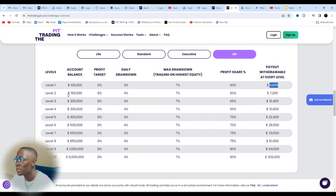Level two, it will be me being on a challenge that's worth 150. This means I'll be scaled up $50,000 above, and then I have to hit 8% of 150,000, and then I'll be eligible to withdraw $7,200. So the most significant part that I'm getting from this, guys, is that for every 8% target you hit, you are eligible for the payout. So this means if I hit $8,000 today on 100,000, I'm going to be forced to withdraw. The following day from a 150, I hit 8% again, I'm going to be forced to withdraw. Imagine hitting those 8% every day and actually getting to the 5 million in funding.